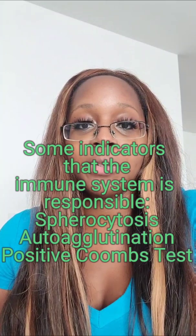So basically when the immune system starts to destroy the red blood cells, they'll take a bite of the outer membrane of the red blood cell and leave the same volume on the inside. And so this change in shape is called spherocytosis. So basically the red blood cell, instead of being nice and concave in the middle, will actually take the shape of a sphere. We can also see that the red blood cells are being clumped together. So when the immune system starts to attack the red blood cells, antibodies will actually draw a bunch of red blood cells together, hold them together, and so that's called autoagglutination.